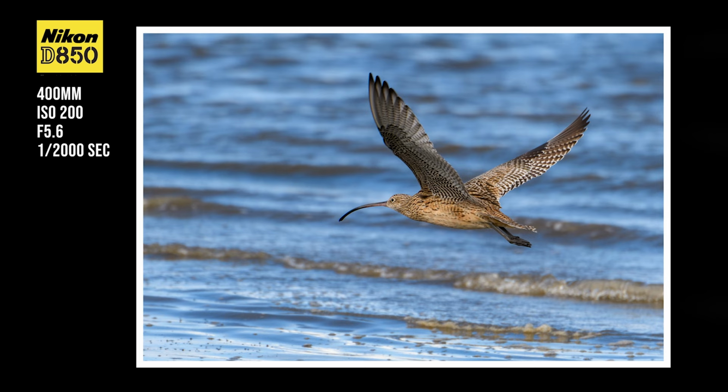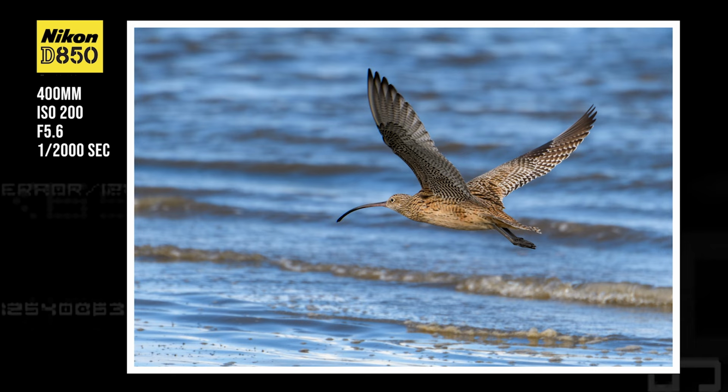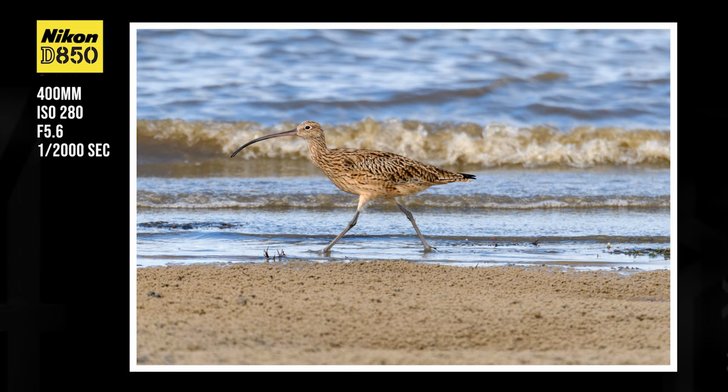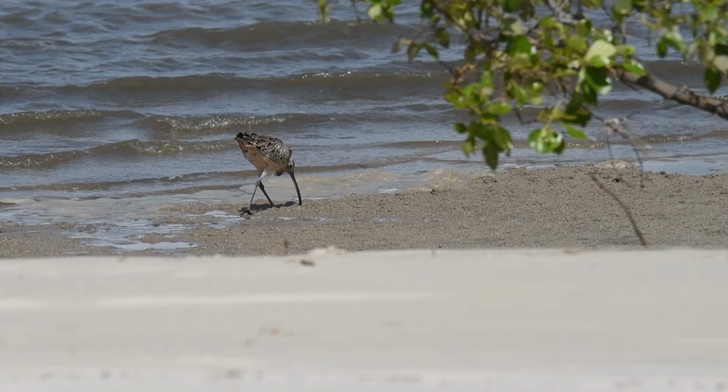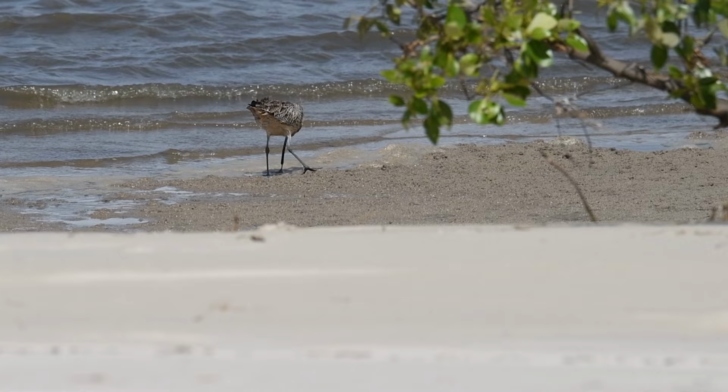As I made my way closer to the shoreline, I discovered more varieties of birds, including this eastern curlew, who was feeding on the incoming tide. If you're wondering why this guy's bill is shaped the way it is, and it's so long, yep, perfect for getting down into those sand holes for a delicious meal.